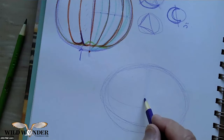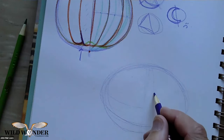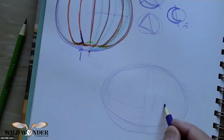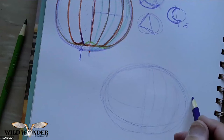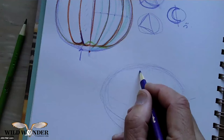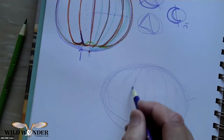And so I know I've got one line that could roughly come down like this. I'm going to block in the locations of where I see major cracks. Sometimes the ones that are out here right along this edge are harder to see too. And at first I'm just putting in little placeholders for those cracks.